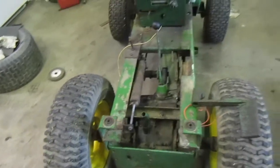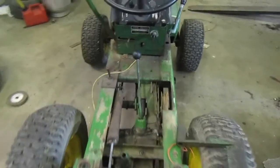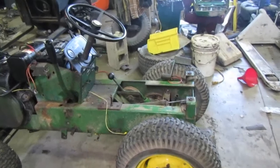We got the transmission swapped, which is the major thing that I wanted to get out of the way. So now that we have that done, everything's all good for now.